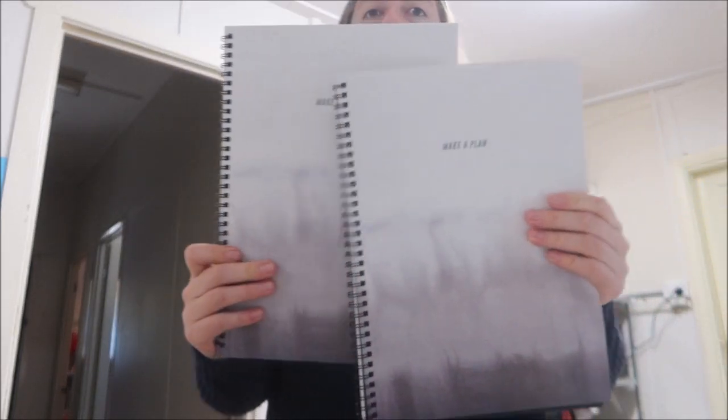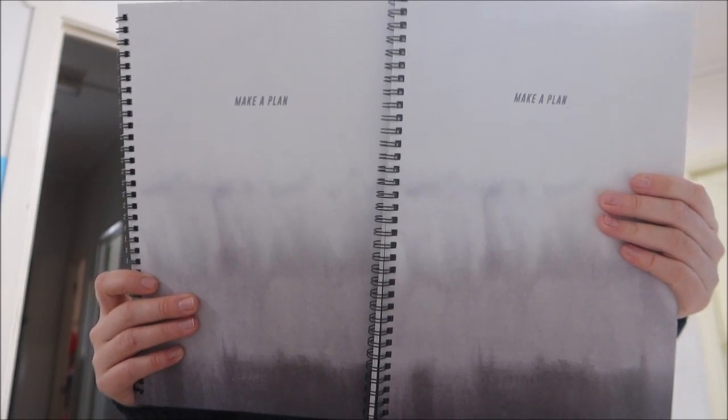Then I got a couple of notebooks because I'm going to start writing my recipes down. I do eventually want to make a hard copy recipe book to hand down to my kids, so they've got all of my recipes that they enjoyed as they were younger and growing up. I want to start writing them down because some of my recipes are from TikTok that I've tweaked, and they don't always stay on TikTok. Anyway, I've got two big notepads for the bigger recipes.